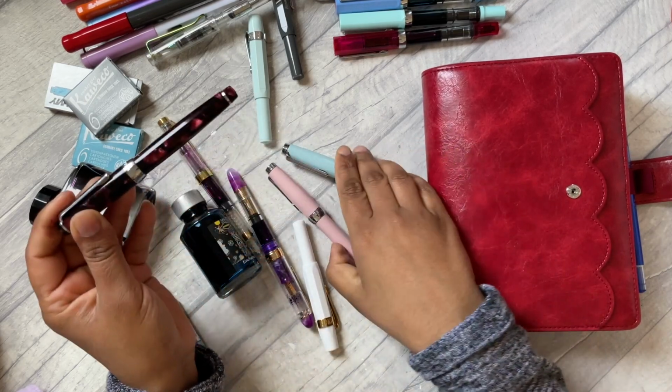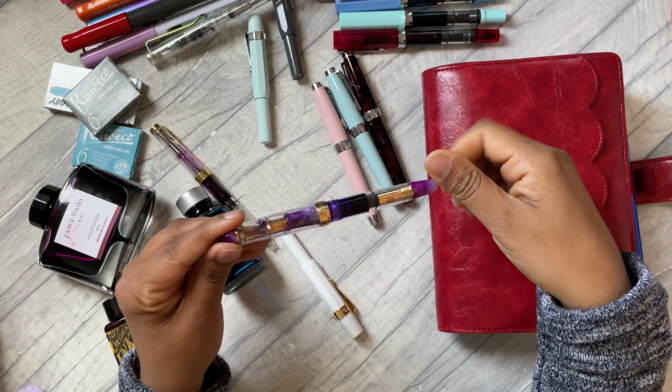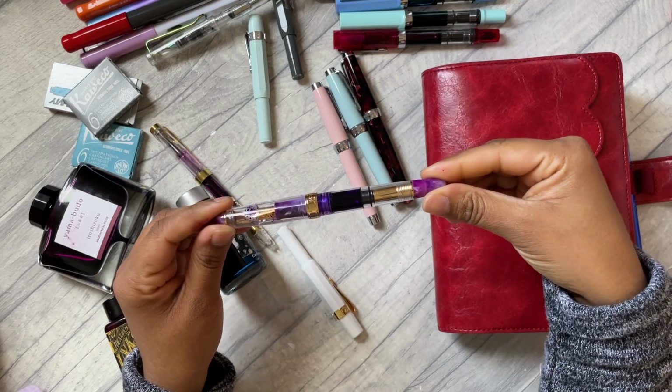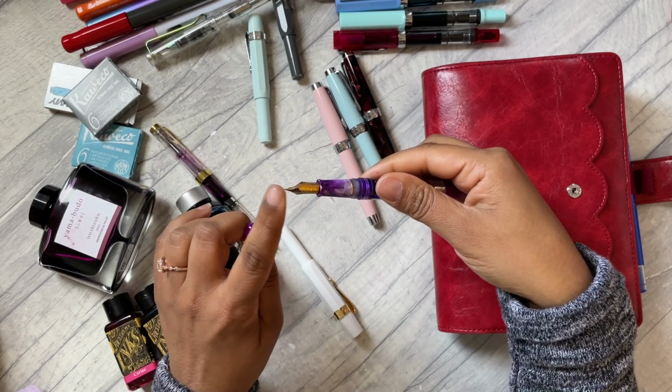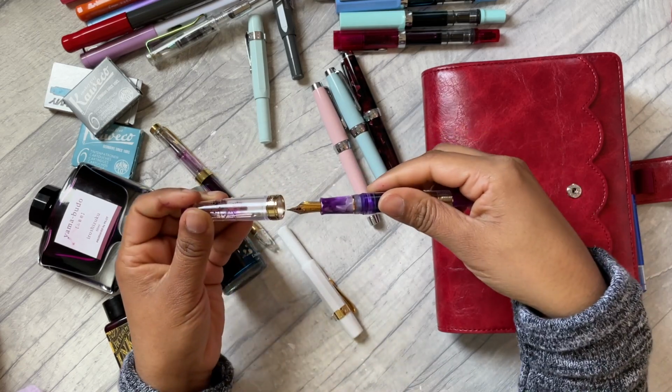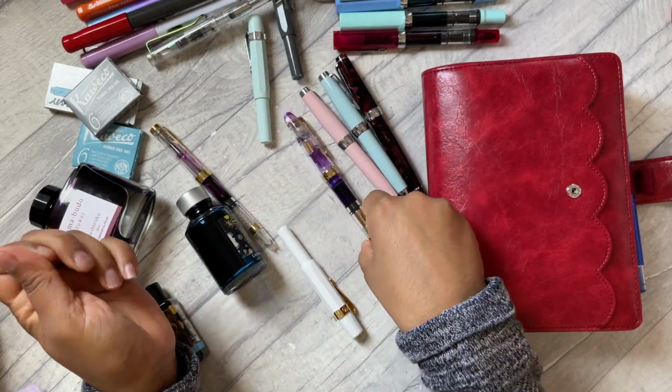So I do have those, and then I have another beautiful purple resin pen from AliExpress, which I've had some problems with regarding the ink flow. It writes a bit inconsistently, so I need to see if I can clear that up a little bit.